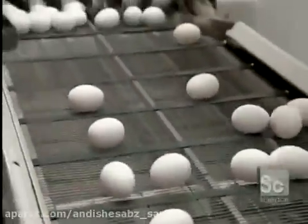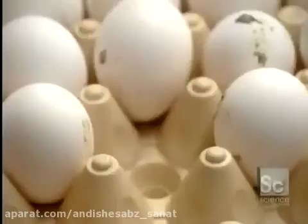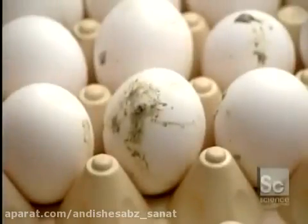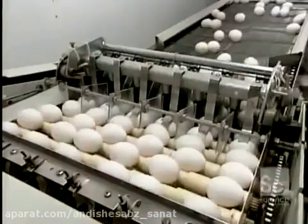The hen's manure drops through the bottom of their cages onto a conveyor below. Even so, some eggs get dirty. They'll be thoroughly cleaned and disinfected later on.